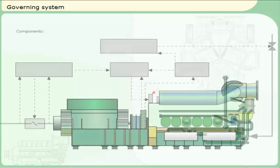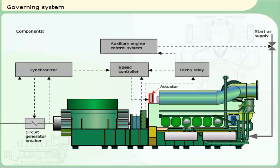The governing system. Click on the red box to find out more.